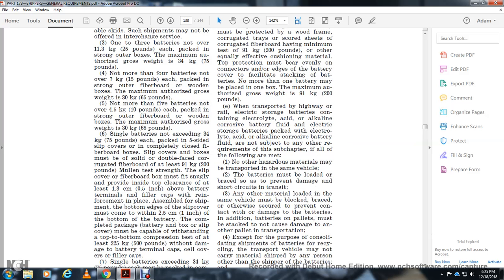Single batteries not exceeding 75 pounds each may be packed in a 5-sided box with a slip cover. The slip cover fiberboard box must be solid or double-faced corrugated fiberboard of 200 pounds bursting test strength. The slip cover box must fit snugly, providing inside top clearance of at least half an inch above the battery terminals.